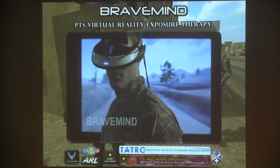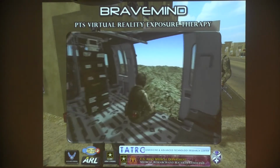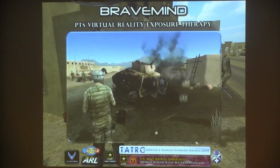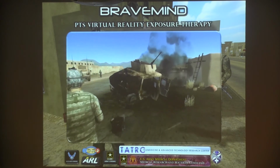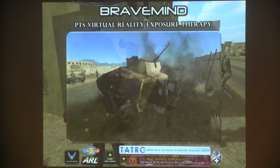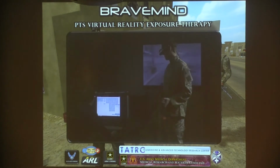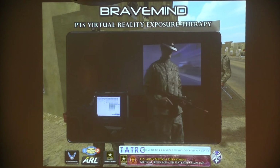BraveMind is a form of virtual reality exposure therapy that combines video game-based simulations with one of the most widely used evidence-based therapies. Making use of the University of Southern California Institute for Creative Technology's expertise in immersive technologies and emotional storytelling, BraveMind is a treatment option with appeal for today's digital generation.